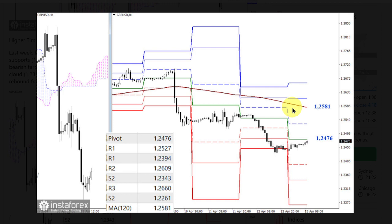The completion of the correction will direct the intraday situation for bears to work through support levels of the classic pivot points: 1.2394, 1.2343, and 1.2261.